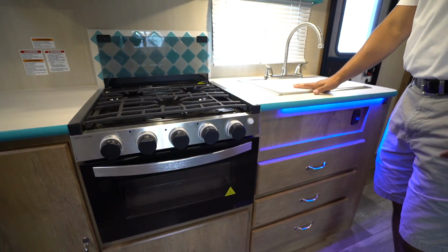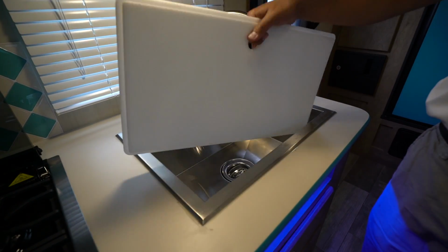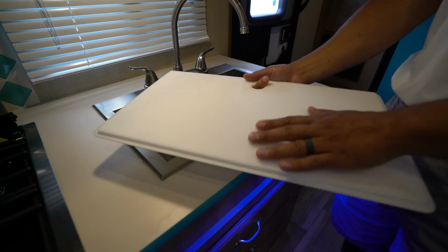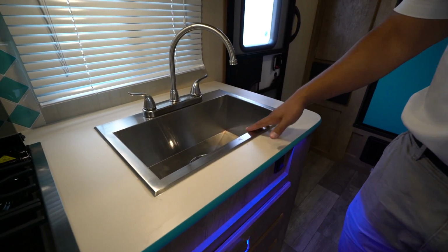Moving over to this side, as I mentioned, you have the sink top cover, high-rise faucet. The sink top cover can be used as a cutting board. I always recommend using the bottom so you don't dirty up the top, stays looking nice. And then you have the stainless steel sink.